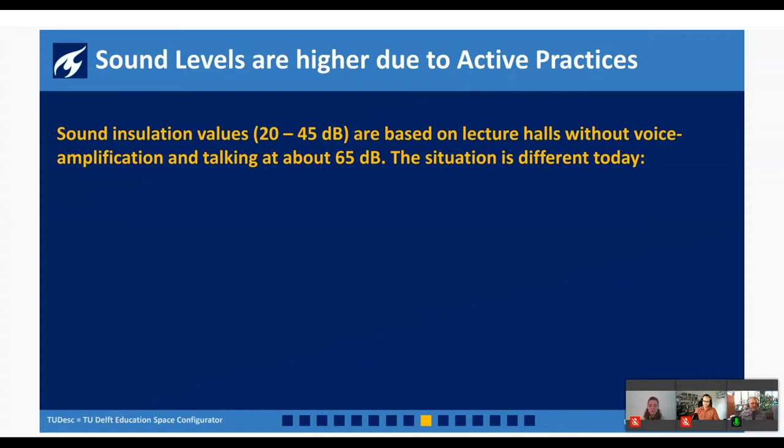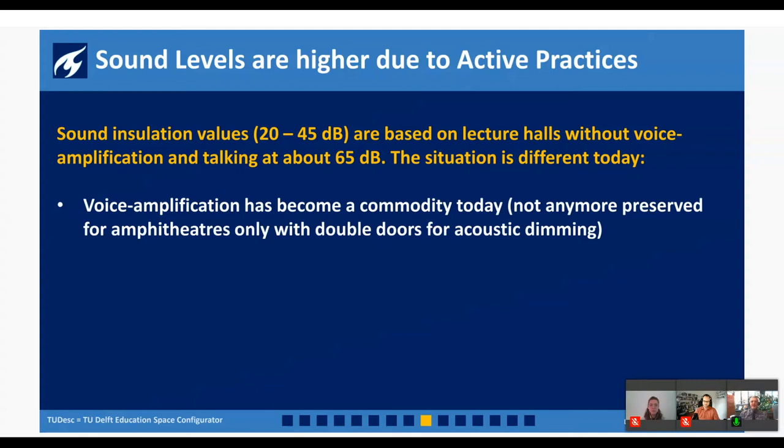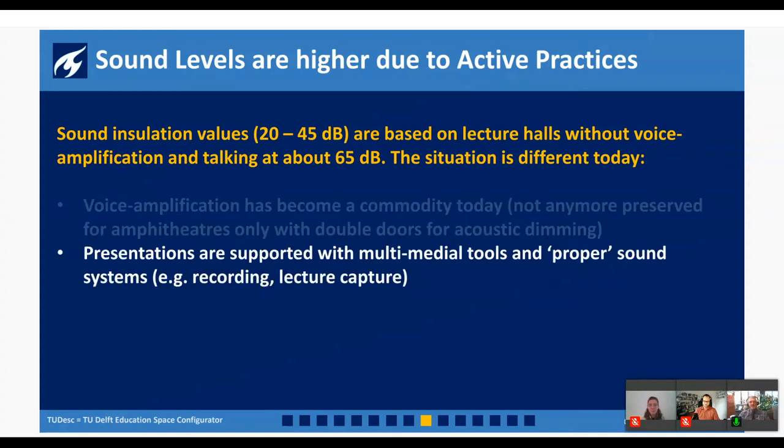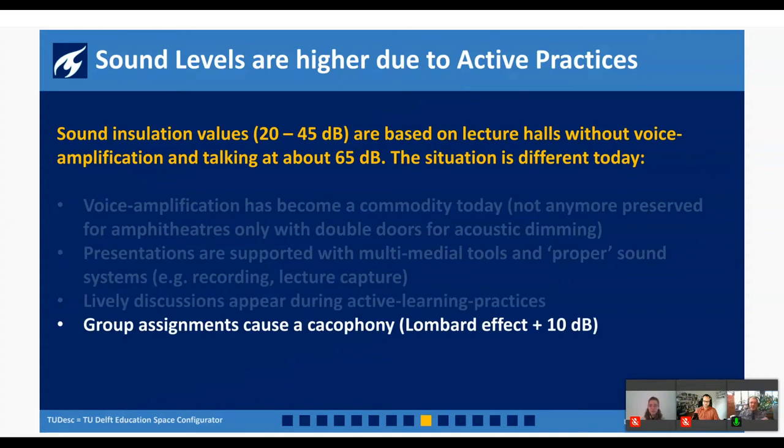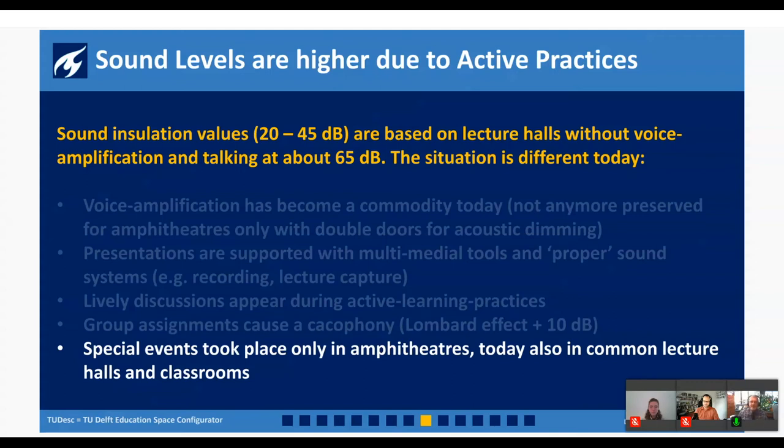Next to that, new practices are coming in, and most of the current classrooms are based on the earlier insulation rates of 20 to 45 dB per wall. But today you have voice amplification next to multimedia tools. If you have a presentation, there is a lot of sound, and be aware that the adjacent room does not have that sound coming in. And more than that, in the new practices students talk together, have discussions, and then a cacophony of an extra 10 dB comes in, and you hear that in the adjacent rooms too. So please be aware of such nasty sounds that are not calculated with in the older, conventional buildings.